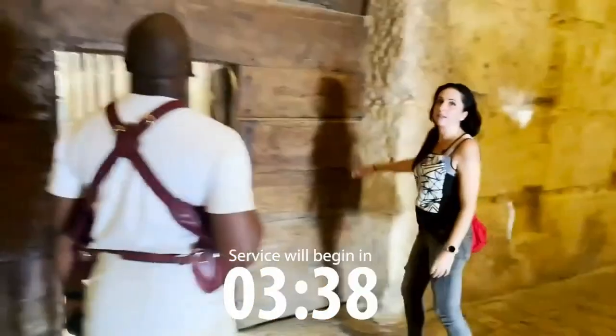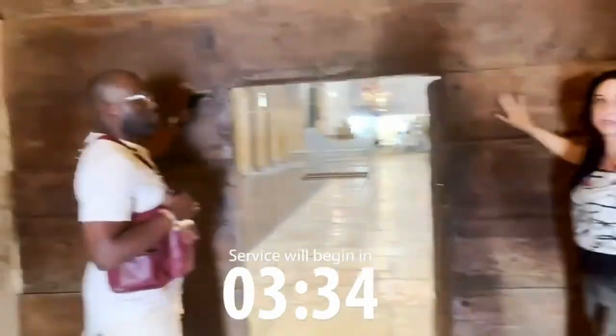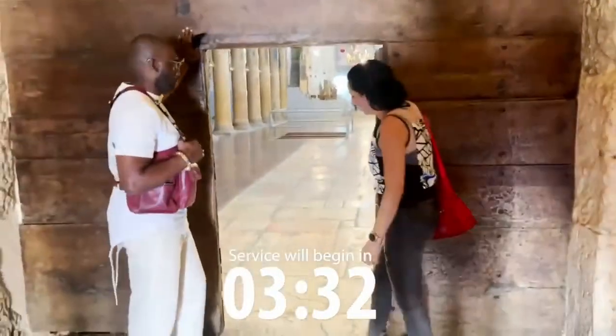This gate is 1,000-year-old cedar wood. If you don't know what cedar wood looks like, this is carved by the Armenians. Let's get in there.